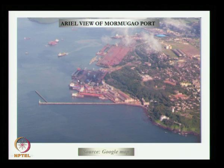This is one set of berths, this is another set of berths. And here we are seeing three dolphins. One more dolphin is there further on this side.